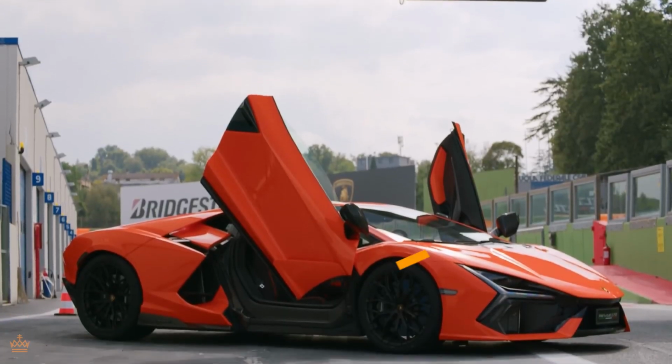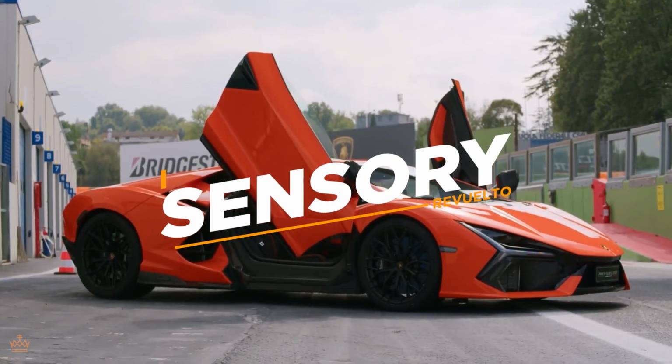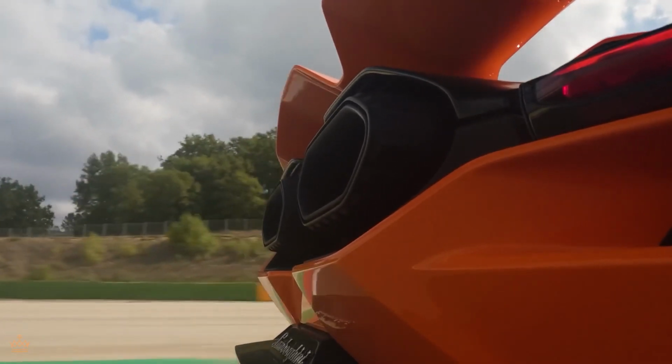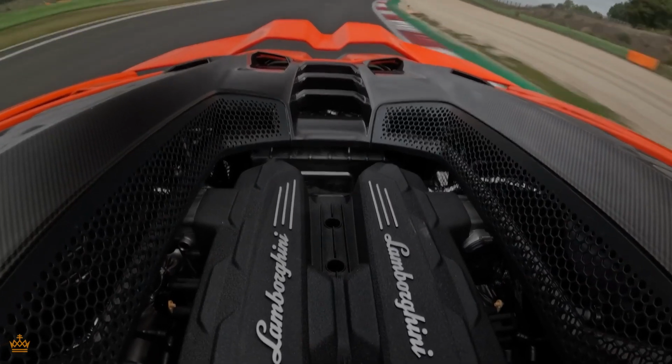Sensory experience is a big part of driving, and the Lamborghini Revuelto delivers an unforgettable one. Let's start with the sound.